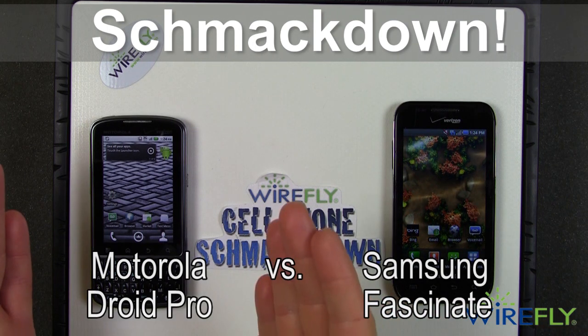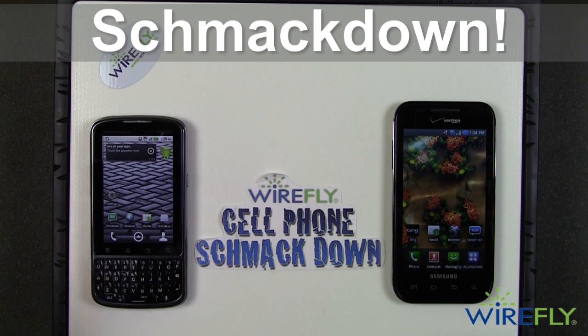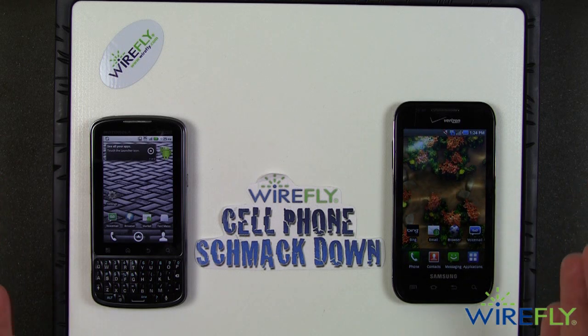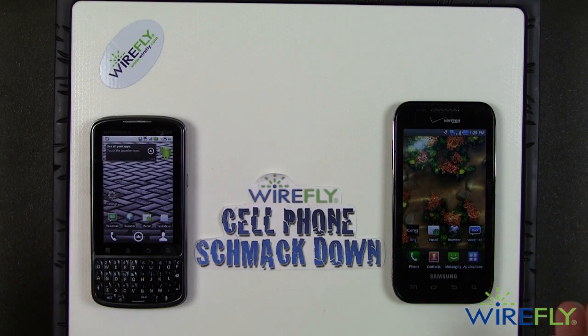Today we are going to compare the Motorola DROID Pro versus the Samsung Fascinate. These are both on the Verizon network and they are both very interesting Android cell phones, both with very different form factors. So let's get on with the cell phone Schmackdown. I mean, you can see that there's a difference between these two phones.